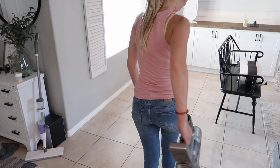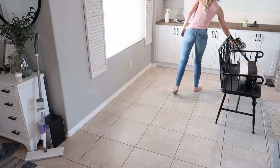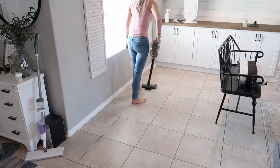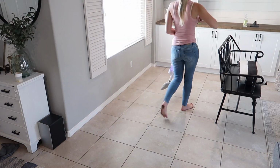And that is just another really forgotten about space in our homes, or we always say that we'll do it later, and they collect a lot of dust. So I went ahead and wiped down these ones here, getting it vacuumed, going to get it mopped.